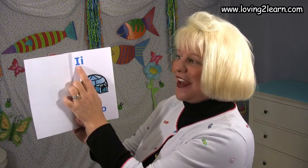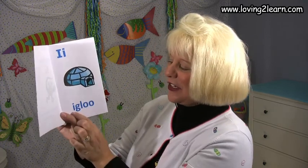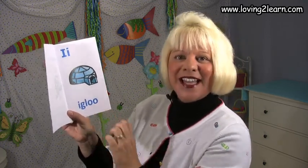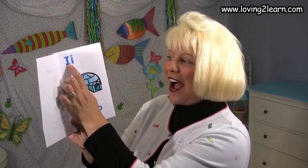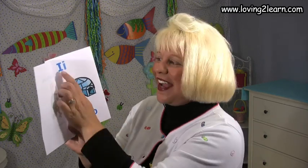And here we have the capital I, the small I, a picture of an igloo. Here's the word igloo. So we're going to read this page. I, igloo, I. Read it with me. I, igloo, I. One more time. I, igloo, I.